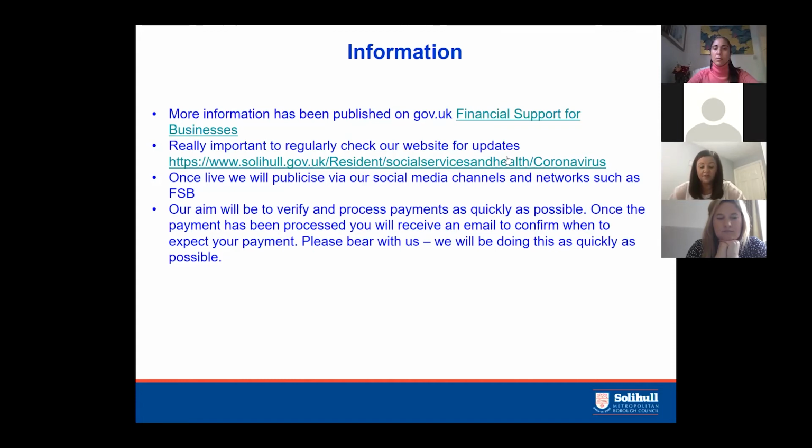Our aim will be to verify and process the payments as quickly as possible. We've done some modelling, and we've got a considerable number of businesses who we think are eligible. So it's a case of please bear with us. We are going to do this as quickly as we possibly can.